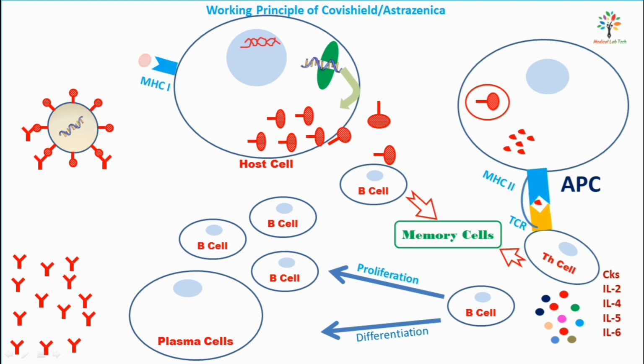And those virus infected cells will present some of the virus protein along with the MHC molecule and attract the cytotoxic T cell. Once the cytotoxic T cell reaches and binds with this receptor, it will release some toxic chemicals and kill the virus infected cells.